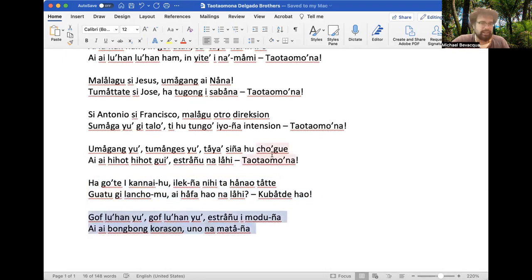Gofluhanzu, extraño y modunya. Ay, bongbong corazón, uno na matanya.